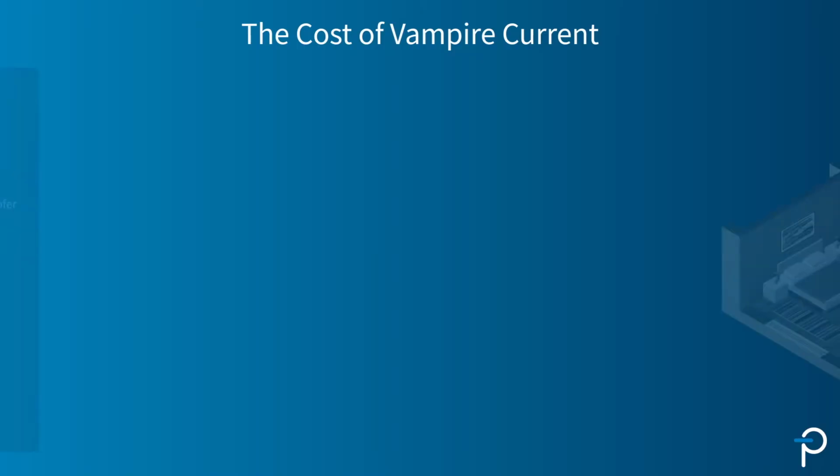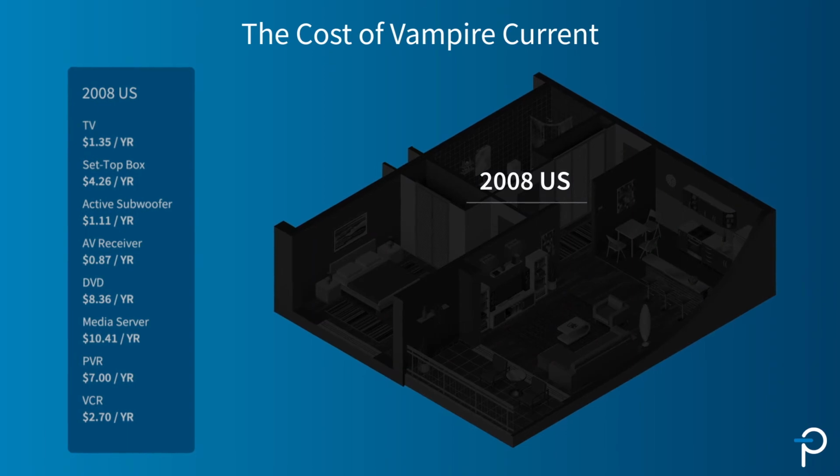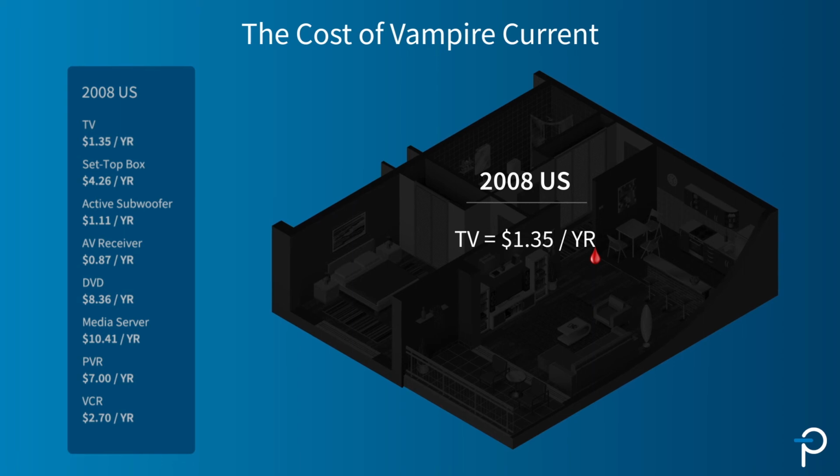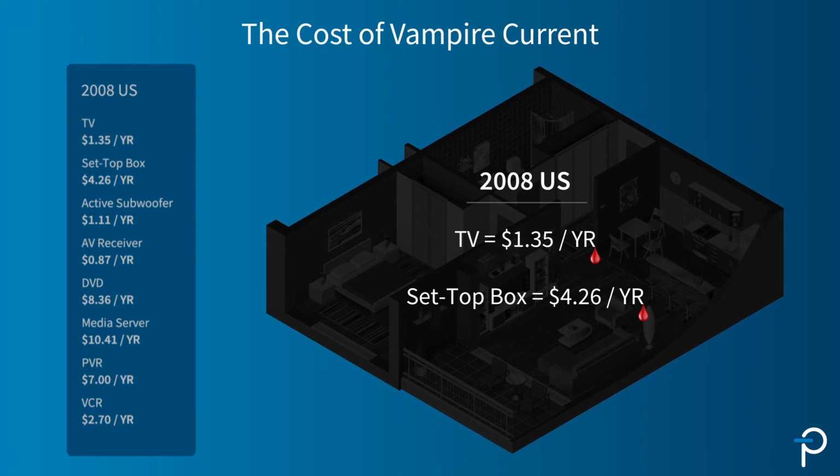Now, when we look at these energy vampires, they really do span time and geography. So if we go all the way back to 2008 in the US, there's data to say that a TV at that time in standby will consume $1.35's worth of energy per year. And similarly, the set-top box in 2008 would consume about $4.26. It doesn't seem like a lot.